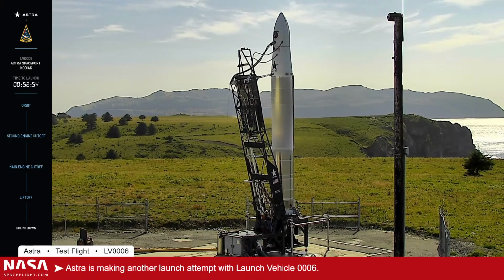Yes, absolutely. It's been great to be able to work with the team and get the opportunity to have such long launch windows. For example, our launch window for this mission extends through September 11th, which would be very difficult to achieve at a busier range. And so that's just one of the many reasons that we enjoy launching out of Kodiak.